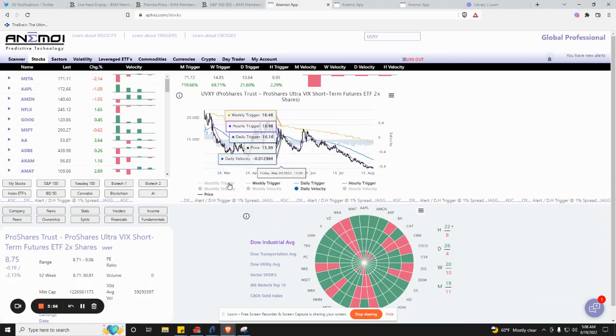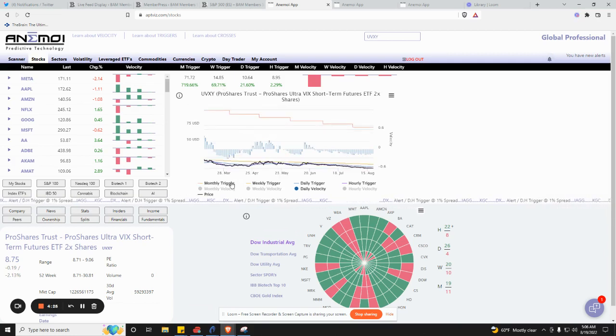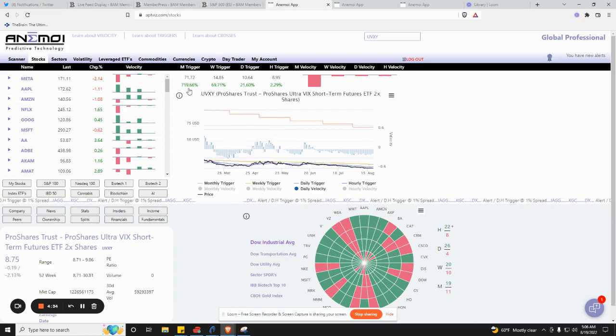Now, if I render the monthly trigger, let's back up. If the price moves up to revisit the daily trigger, we can see here that would be a 21.6% move from yesterday's close. If it moves up into the weekly trigger, which the indication also is that it should do because of this positive bullish divergence, it would amount to a 69.7% move. More importantly, and where I think this thing's going, and then some, is to revisit the monthly trigger, and that would be a 719% move. I'm going to show you guys why I think that the UVXY could make a multi-1,000% move.